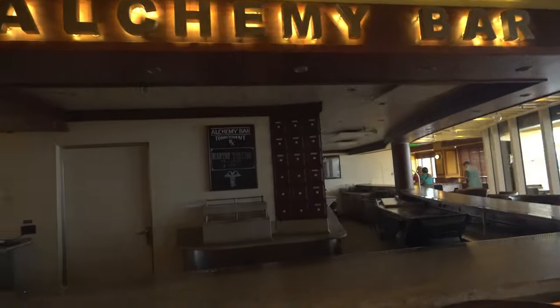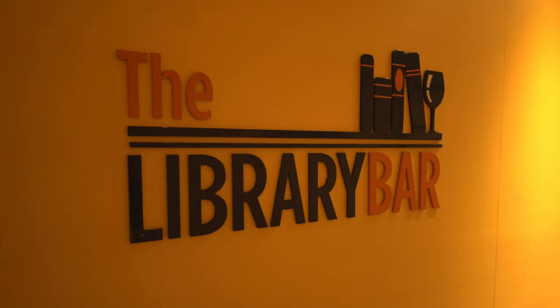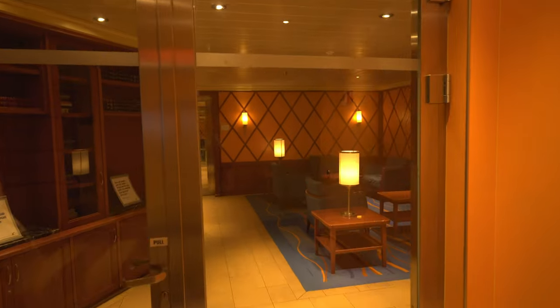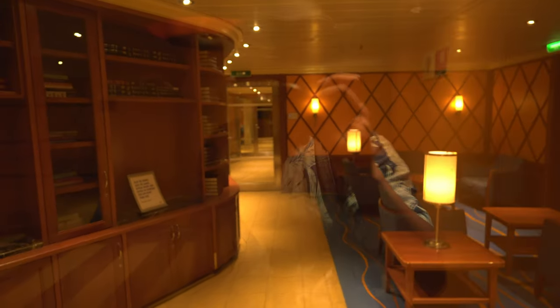The Alchemy Bar is one of the cooler bars that you can check out on the ship. They have a lot of fun concoctions. The Library Bar is just a small room, a tiny bar inside. Little seating, very much like a low-key quiet zone area. Not much else to say about it.